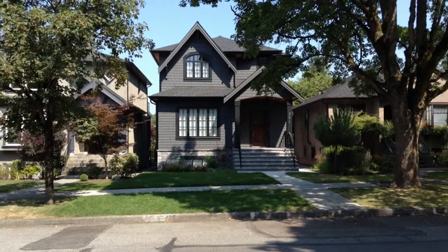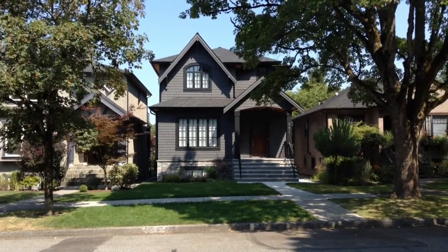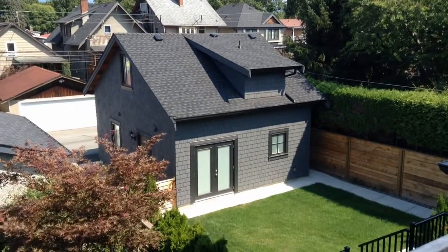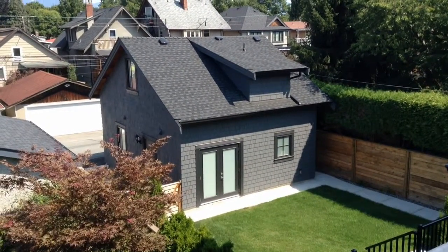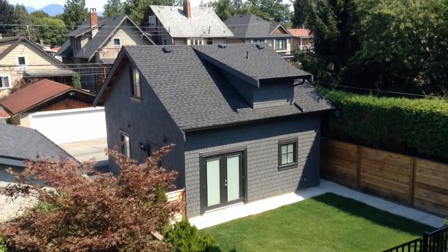If you look at this house from out front, there's nothing really special about it. But if you look out back, there is something very different. What you see here is something called a laneway house, which is a Vancouver phenomenon. People divide their property in two and build a house in the alleyway behind the house.